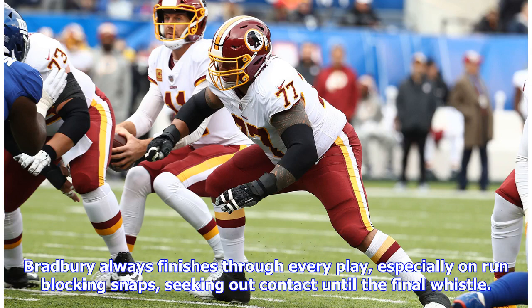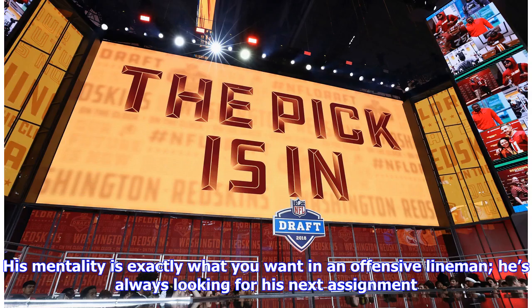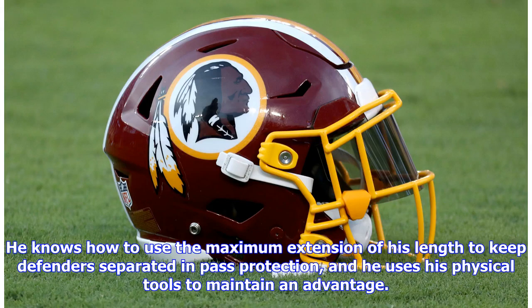Bradbury always finishes through every play, especially on run blocking snaps, seeking out contact until the final whistle. His mentality is exactly what you want in an offensive lineman. He's always looking for his next assignment. He knows how to use the maximum extension of his length to keep defenders separated in pass protection, and he uses his physical tools to maintain an advantage.